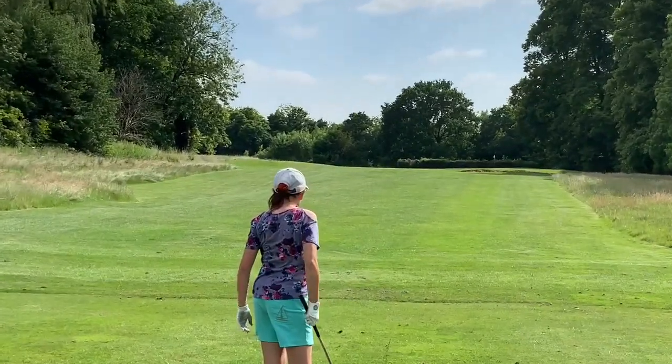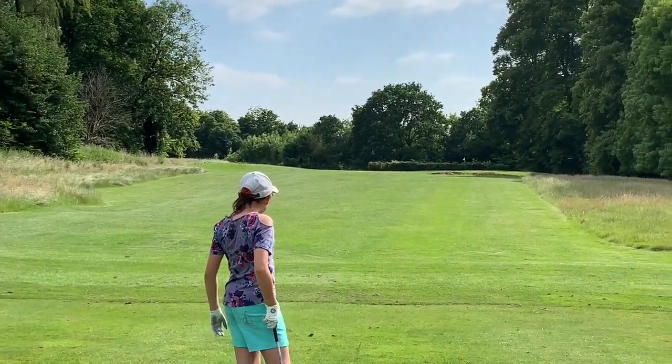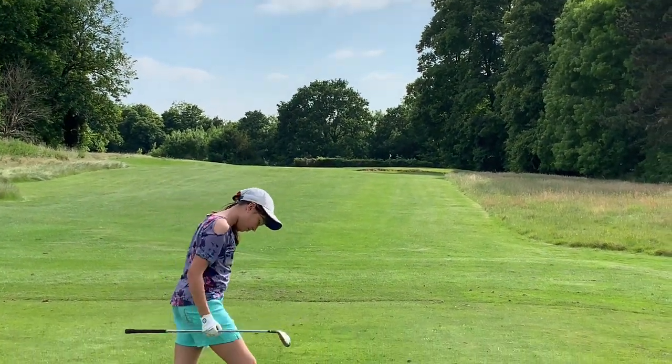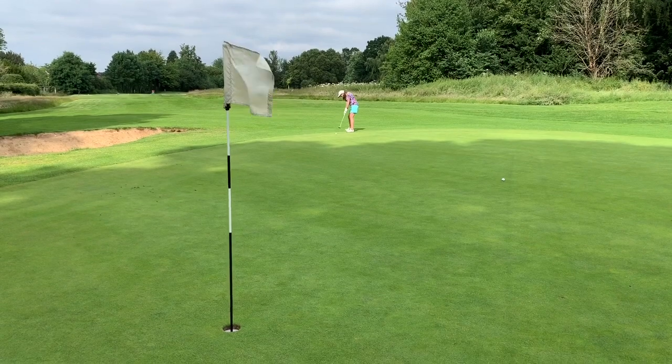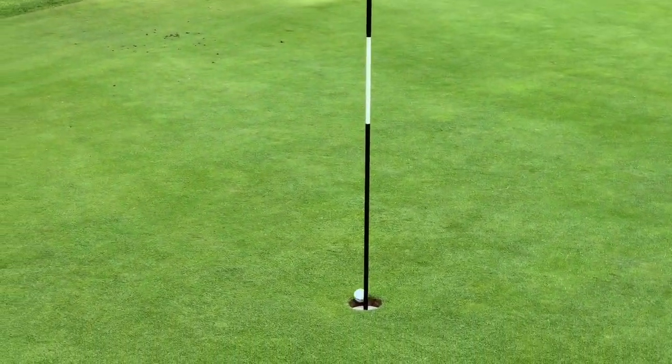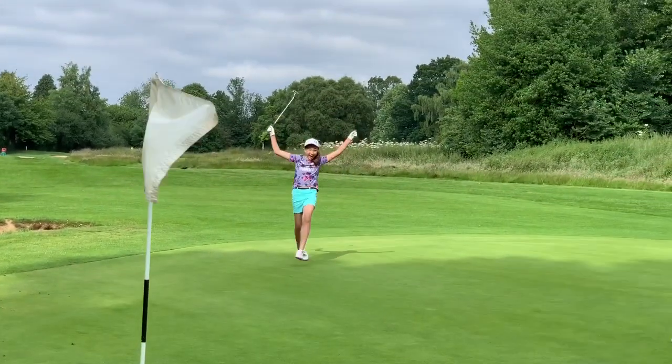Okay, that's going to work nicely. She's running it from the left down into the right. That's going to make the green, I think. Well played, smart play. That's going to work out really nicely. Hit the flag! Ah! Birdie!